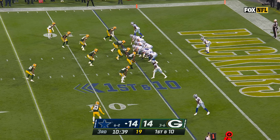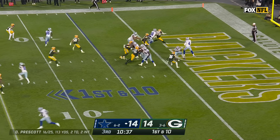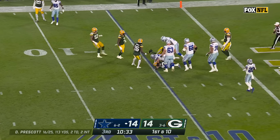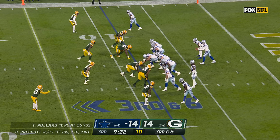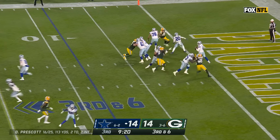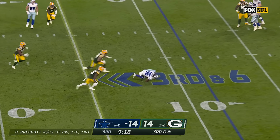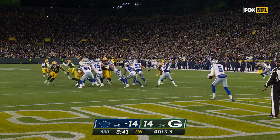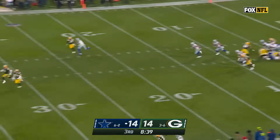Here are the Cowboys starting deep in their own territory. Prescott in some trouble and just trying to get out of the end zone, and he does. 4-man rush. Prescott underneath has a completion, short of a first down, though. Anger punts it away.